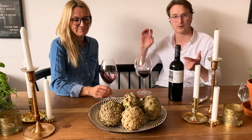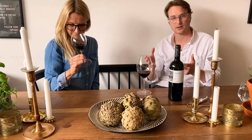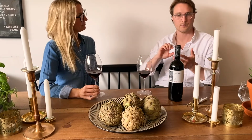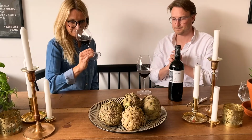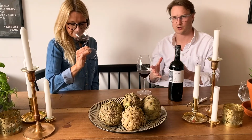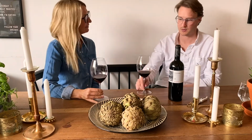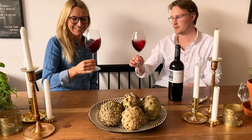You find lots of black tea. Obviously, since the wine is aged in oak for 15 months, you find the toasted notes like sweet tobacco, some leather notes. You can find some dark chocolate. There's some sweet licorice. The list continues, it just never stops.